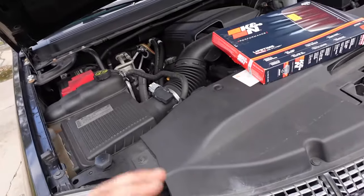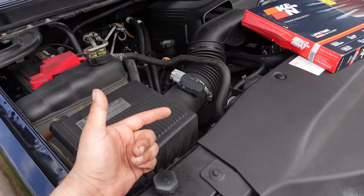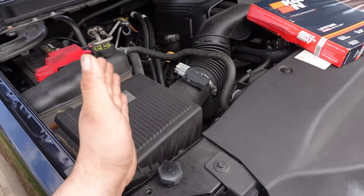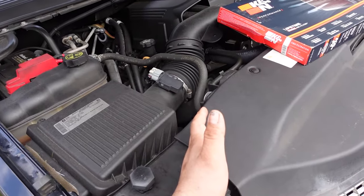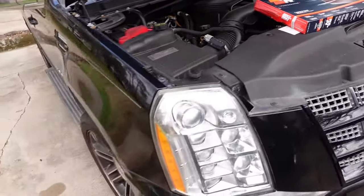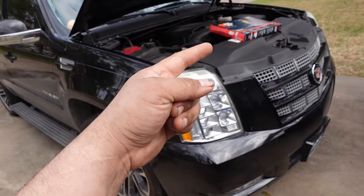Anyways, let's get some real data on the road. We're going to do 0-60. We're going to calculate the time it takes to go 0-60, and I'm also going to cut out a 40-60, and also measure the power differences before and after. So let's go ahead and hit the road, get some data, do some myth busting. Does this filter even do anything at all?